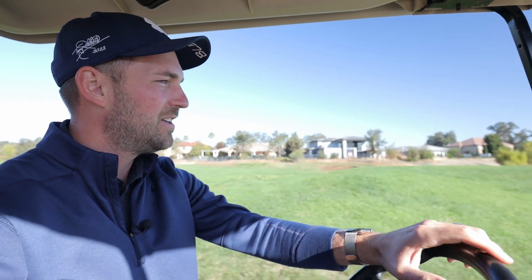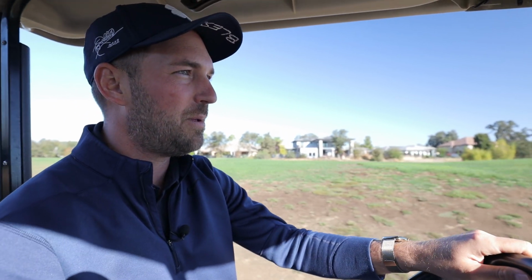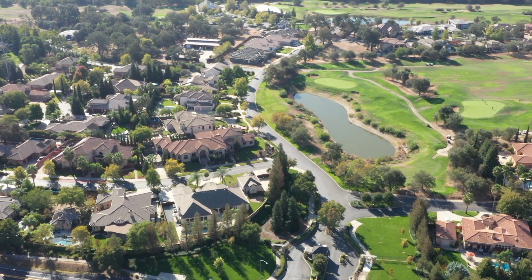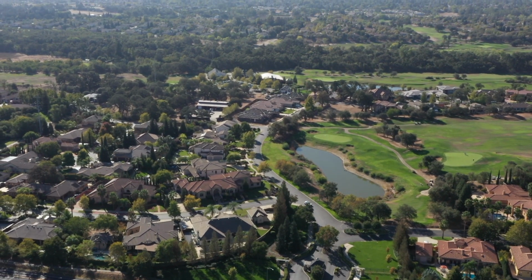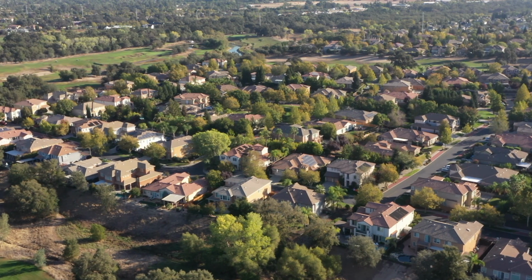We're on the 9th hole right now, heading back to the clubhouse. Clubhouse is cool. There's a wedding venue here as well, so I know a lot of people that have been married out here. And yeah, front 9 definitely has a lot to offer. You wind through the neighborhood a little bit. You cross some of the streets within the neighborhood, and you really get a chance to see the real estate on the front 9. Beautiful, beautiful homes in Morgan Creek, Roseville.